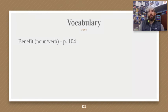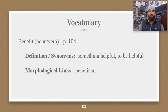And so in this case, it's used as a verb. It would benefit them. And so a benefit is something helpful or to be helpful in the verb form. And a morphological link is beneficial. That's an adjective. So if something is beneficial, it is helpful.